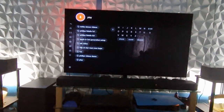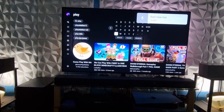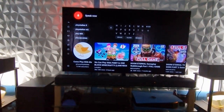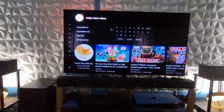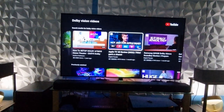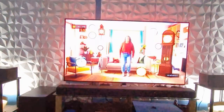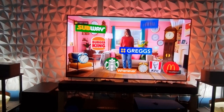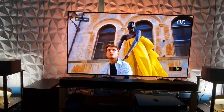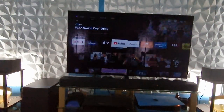Dolby Vision videos. What's it done that for? Dolby Vision videos. About it. Now, later, whenever. Can somebody say just fit? Born in Roma Fragrances, Valentino. Oh, what's that cut at, man?